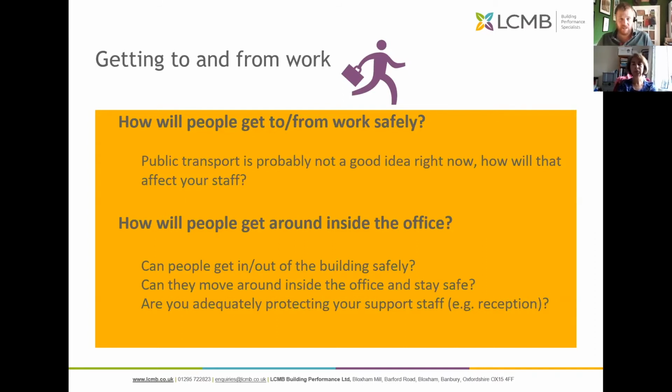Can they be utilized? But at all points, you need to consider safety, and don't concentrate on COVID and forget about fire safety, because that's just not going to help anybody. So think it through logically, step by step. Put yourself in their shoes. Walk into the office and say, I've got to get to this desk on the 4th floor. How do I do it?